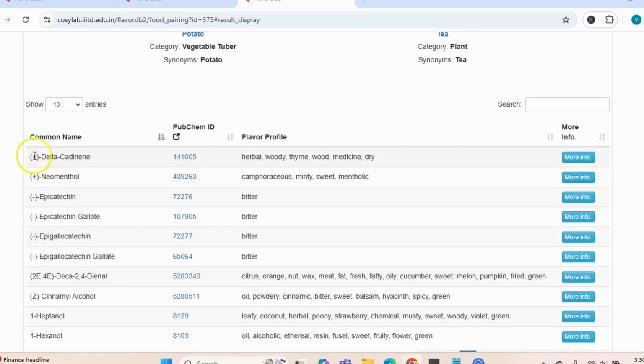So like they both have delta cadinene, which they describe as herbal, woody, thyme, wood, medicine, dry, tea, and potato. This is a green tea because that's what I had. It's not a very good quality green tea.